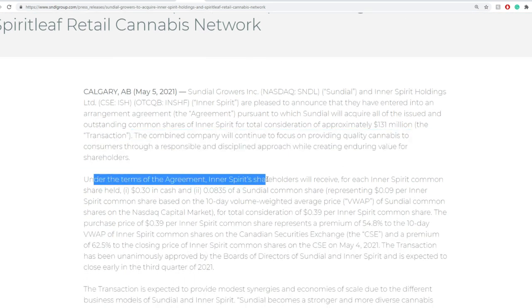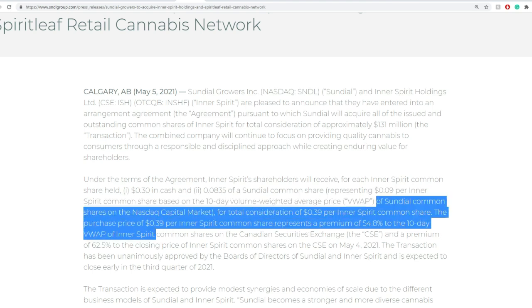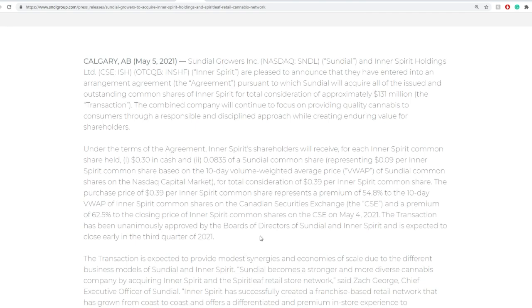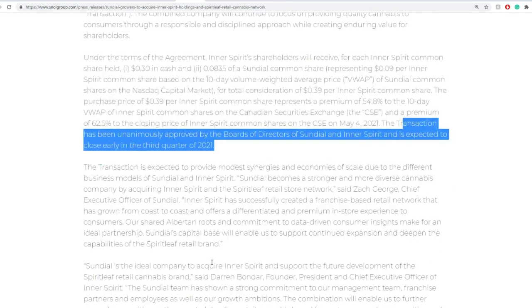Now, under the terms of the agreement, Inner Spirit shareholders will receive for each Inner Spirit common share 30 cents in cash and 0.0835 of a Sundial common share, representing 9 cents per Spirit common share based on the 10-day volume weighted average price, or VWAP, of the Sundial common shares. So basically they're buying their shares at around 39 cents a share. That's what it comes out to. And representing a premium of 54.8% to the 10-day VWAP. Now, this already happened and closed on May 4th, 2021. And the transaction has been unanimously approved by the board of directors of Sundial and Inner Spirit, and is expected to close early in the third quarter of 2021.